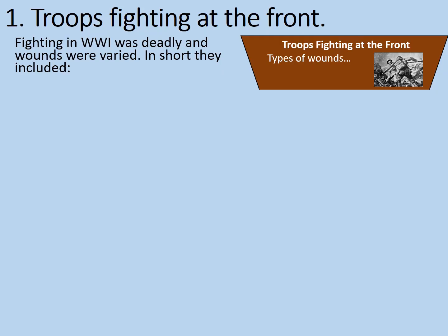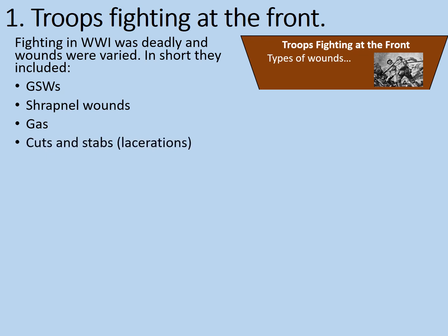But in basic terms, the main wounds of World War I included GSWs, which stands for gunshot wounds, shrapnel wounds, these are wounds caused by the jagged pieces of metal from shell splinters, gas, and cuts and stabs or lacerations, for example from barbed wire or from enemy bayonets. Also, blasts could cause damage. It could cause internal injuries, bleeding, broken bones, and so forth.